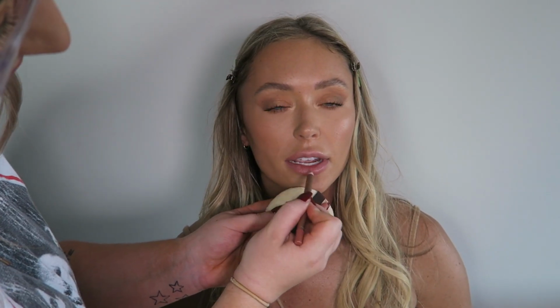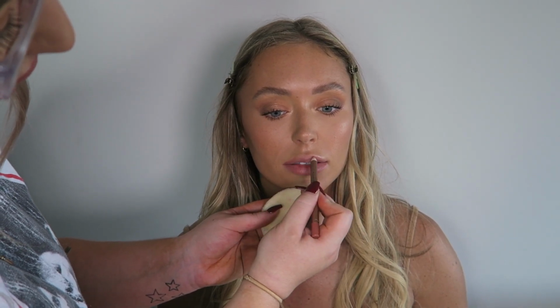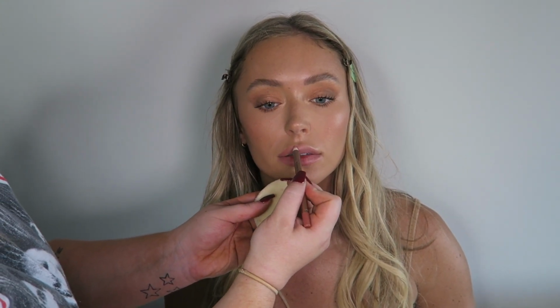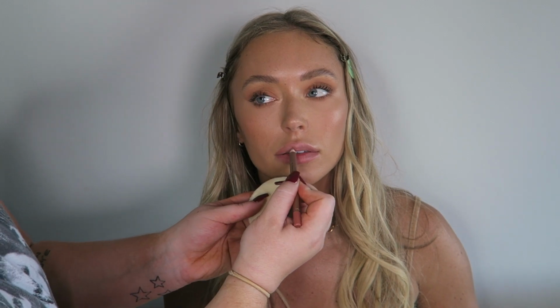Do you do a darker shade on the outer? I do sometimes. If I really want to make them look bigger, I'll do a darker shade to kind of contour the edges. But I don't do it for every day. Oh, one thing I do is I kind of connect the Cupid's bow. I don't really define it, just because this is gonna help make it look a little more plump.